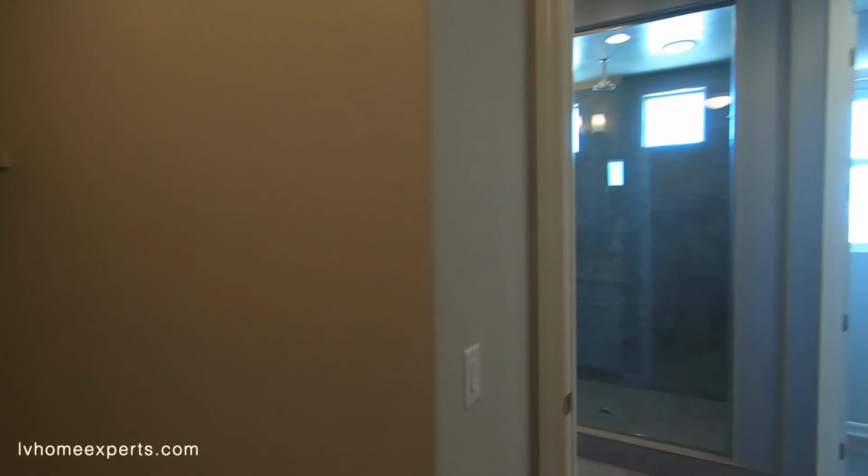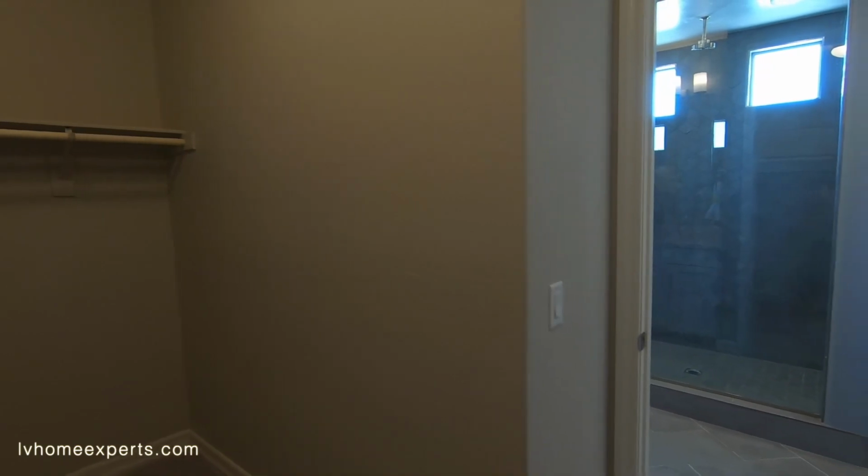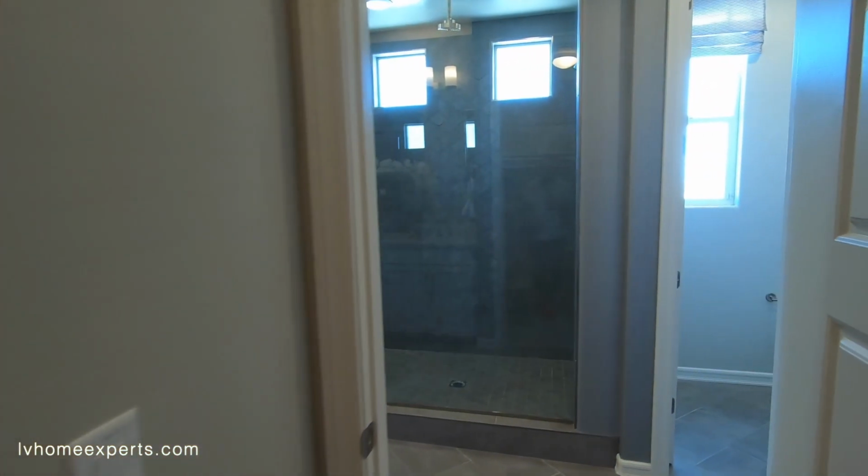Now some of this drywall stuff, you can kind of see where the seams are at. So when you're walking and you're doing your orientation, make sure to look down all the drywall, especially where the seams are at.